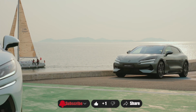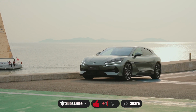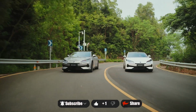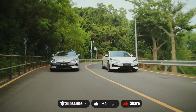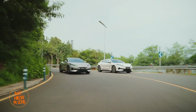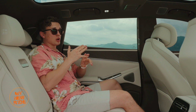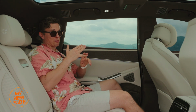Since the E3 tri-motor powertrain is available in all trim levels across all the different powertrains, that means a Pro entry-level pure electric car could be priced a little over $40,000 USD and come with that 1,000 or nearly 1,000 horsepower powertrain.